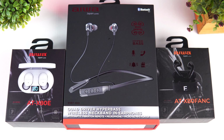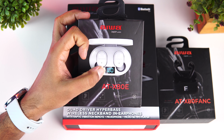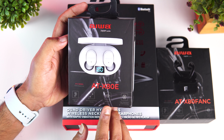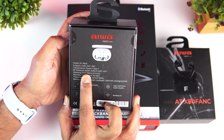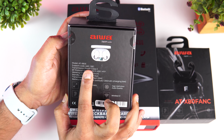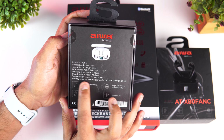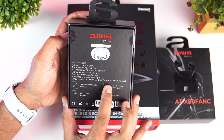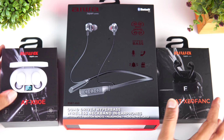So this is the AIWA AT-X80E. It's a budget TWS earphone, and you get the earphones here, and you can also see the charge level available here. Ergonomic design, seamless automatic pairing, wireless 5.1, high definition audio quality. The supported Bluetooth protocols are A2DP, HSP, HFP, and AAC and SBC are the codecs supported. Working time is about 6 hours, and transmission range is around 10 meters. That's kind of standard for all the TWS. Battery capacity is 38 mAh and 200 for the charging box. We'll come back to the earphones while unboxing.